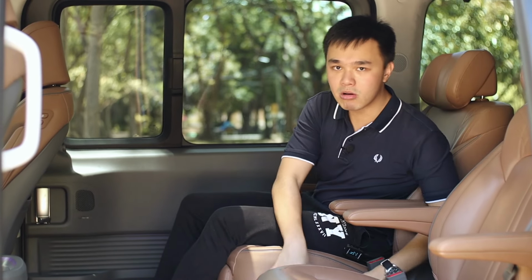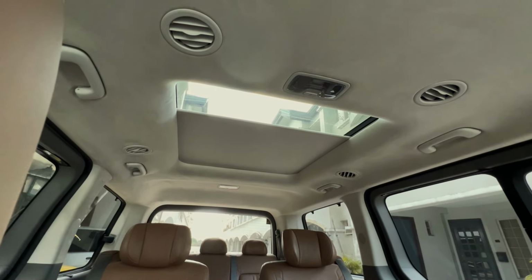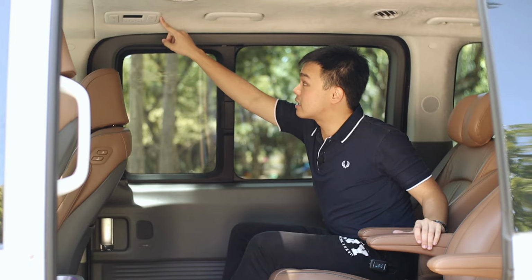Anyway, there's a lot of power functions right here. You have heated and cooled seats. You have a big sunroof up top. You get 4 of these air vents right here, and you can also access your AC switches up top.